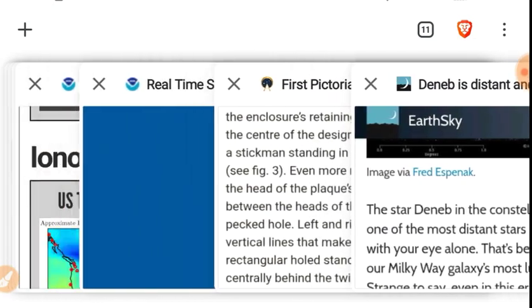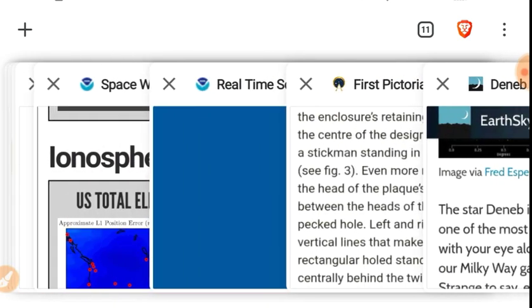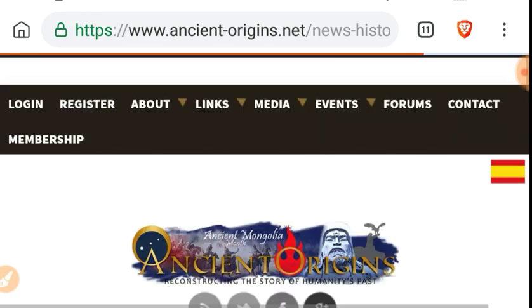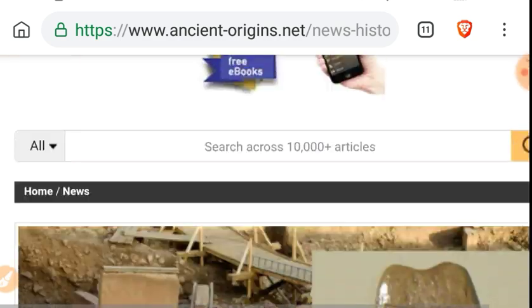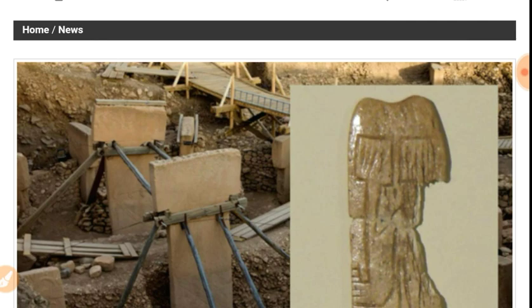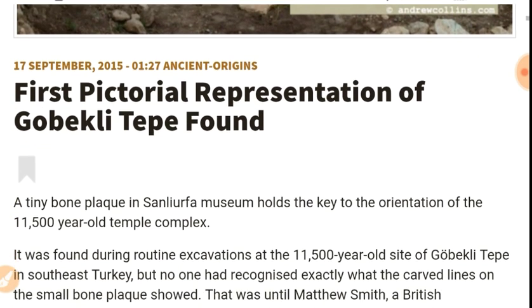And now let's get into the weeds. Random fact is going to take a while. Anybody ever heard of Gobekli Tepe? Gobekli Tepe is the oldest known megalithic site. We will leave links. You can easily search for this. It's a well-known thing.